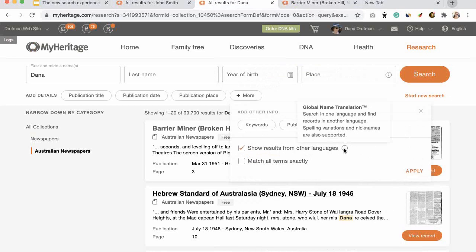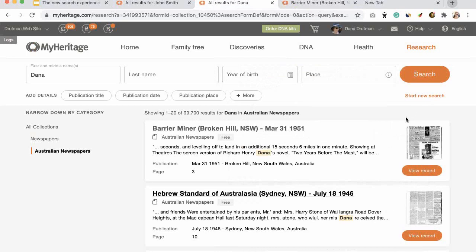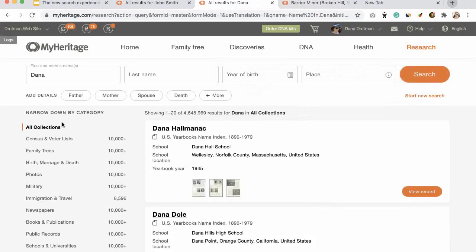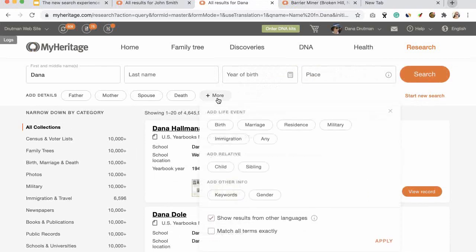Leslie's wondering about your filters. Those filters change dynamically, like you were saying. But can you add a child as one of the filters? Yes, of course. If I drill back up, you click on more and then you click on child. And is it possible, Dana, to add more than one child there?